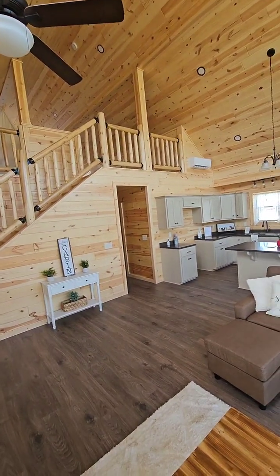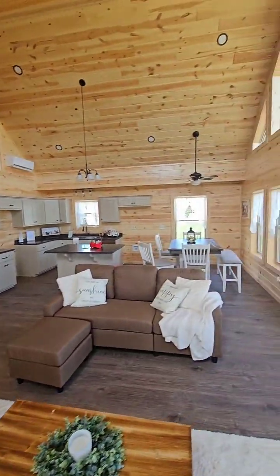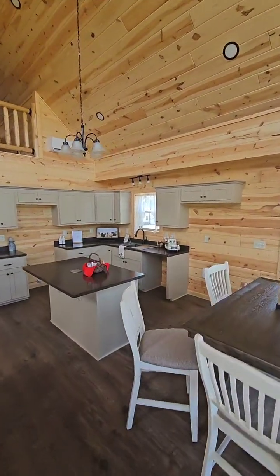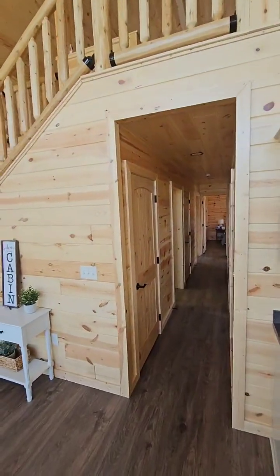Everybody's always saying, I can build it for cheaper. You ain't going to build it like this. I can tell you that. They've been doing this for hundreds and hundreds of years, guys. People don't build them like the Amish. I promise you that.